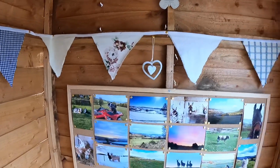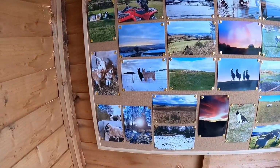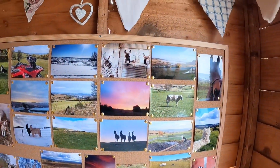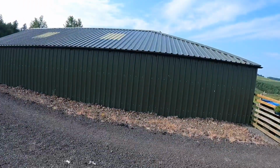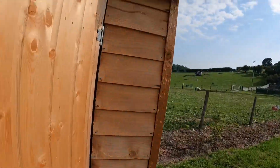Now on this side, there's photographs that have been taken of the actual farm, the animals. Beautiful countryside of Perth. Back up.